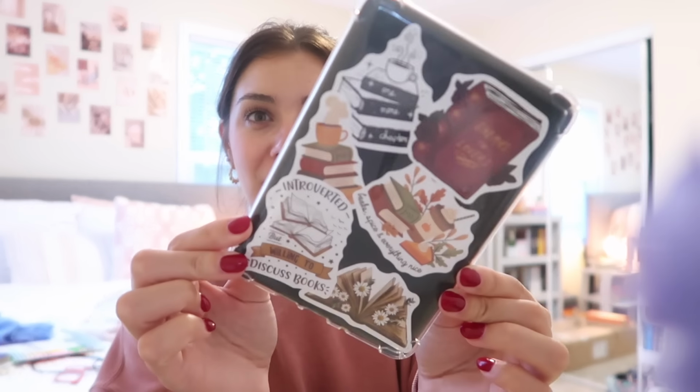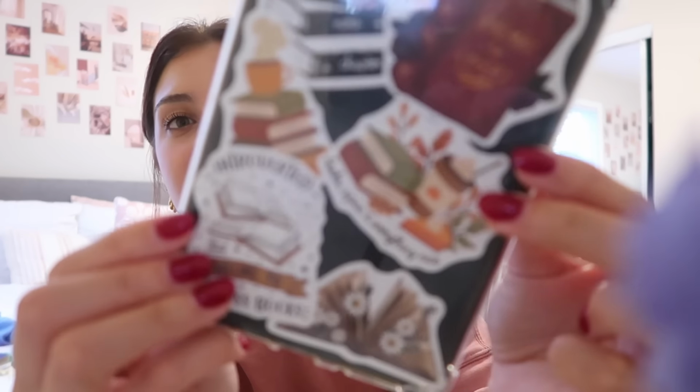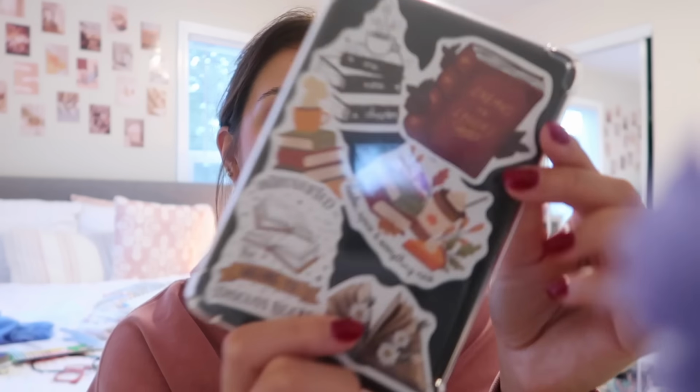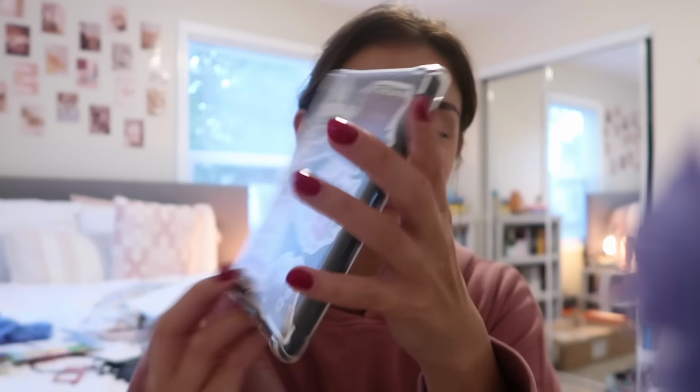And I'm so obsessed with it. I didn't realize that I actually did have some fall stickers. I don't know, just fall colors. I feel like all of them look very much fall and I'm very happy with how it turned out. So yay.